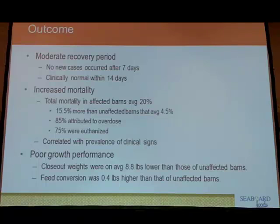Within 7 days, there were no new cases. And within 14 days, all the pigs had recovered or unfortunately had to be destroyed. Increased mortalities averaged 20% in the affected barns versus 4.5% in the unaffected barns at closeout. I attributed 85% of the mortality in those affected barns to the actual toxicosis event, and 75% of that was euthanasias because animals were unable to get to feed and water. And we did note that the severity of the mortality correlated with the severity of clinical signs we saw initially.